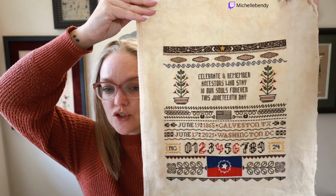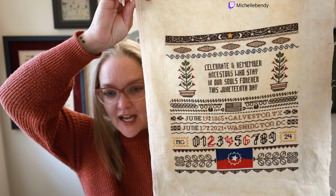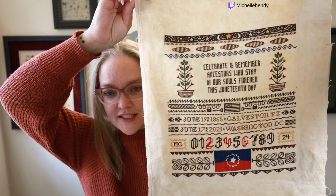This is this Juneteenth day from Nuri at Shaded Stitchery. It's stitched on a 40 count mushroom Lugana from Silk Weaver. I used all of the called for DMC except this blue is a Stitchy box silk. It's the same exact color as the DMC, so no harm done.